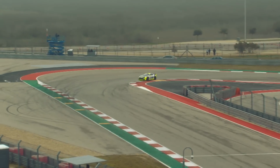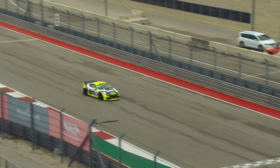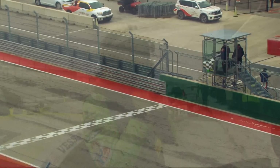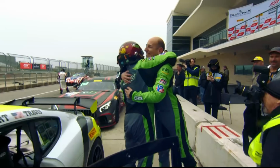Side-by-side action. Eventually it went the way of Trent Hinman, but no stopping this guy today. Nope. The NOLA Sport team controlled it start to finish, and Matt Travis and Jason Hart start the season off with an overall win.